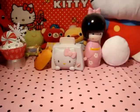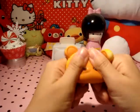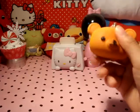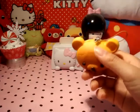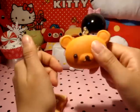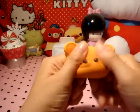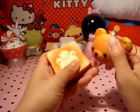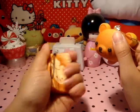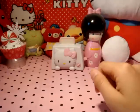The next item I have is a Rilakkuma squishy, and this squishy was from the same dispenser as that Rilakkuma toast squishy. If I could just show you guys this one. This was my first squishy that rolled out of that ball dispenser, and I was really happy, so I decided to do it again, and I got another squishy from Rilakkuma, so that was really awesome.